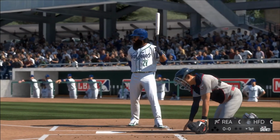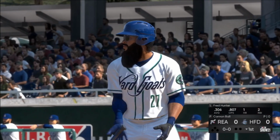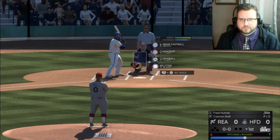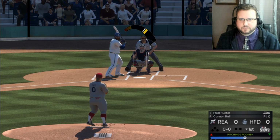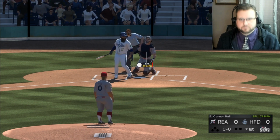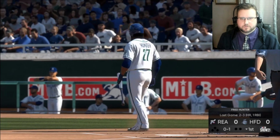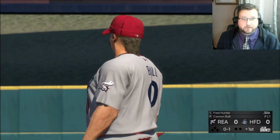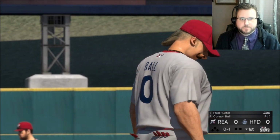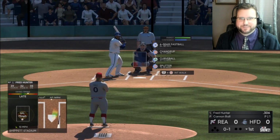So here is Fred Hunter. He'll lead things off here in the bottom half of the first. This afternoon, the right fielder, Fred Hunter. Pitch on the way. Good pitch, good pitch, good pitch. He's their best batter right now. It's important to get him out. I love that mustache.